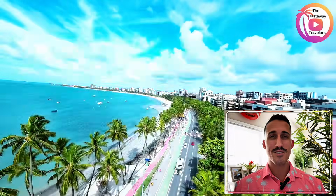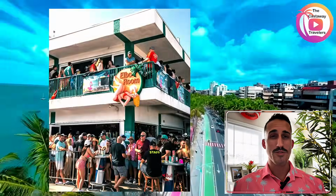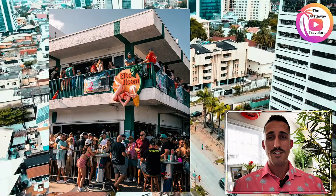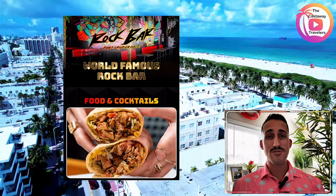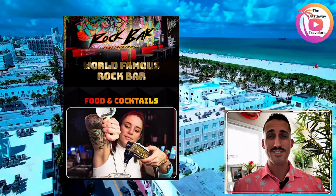After you guys enjoy your meal, I want you to consider heading over to these evening bars right near Blondie's Sports Bar in Fort Lauderdale. You can check out the Elbow Room, which is an iconic dive bar with live music and also offers free entry. You can check out the Rock Bar right nearby. That is a rooftop bar with DJs as well as ocean views. It's about $10 to $15 for drinks there, so you know what you're getting yourself into.